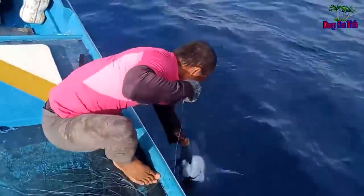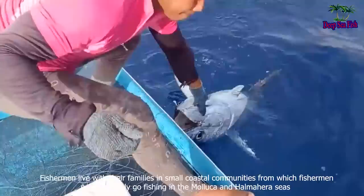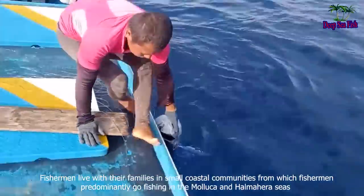Fishermen live with their families in small coastal communities from which fishermen predominantly go fishing in the Malacca and Halmahera seas.